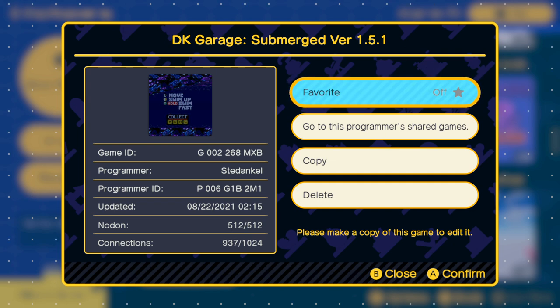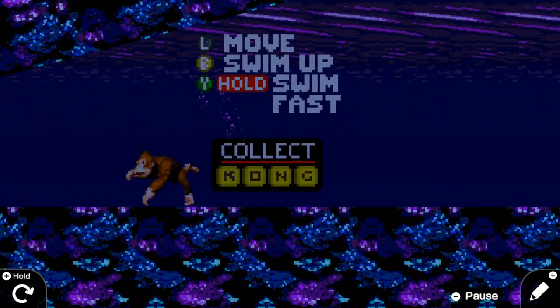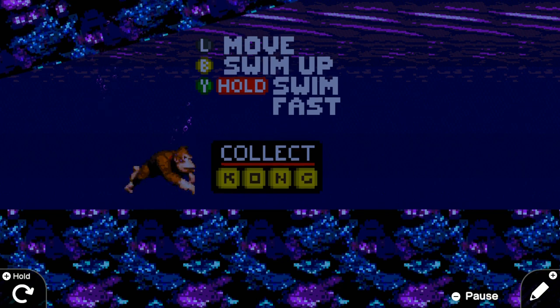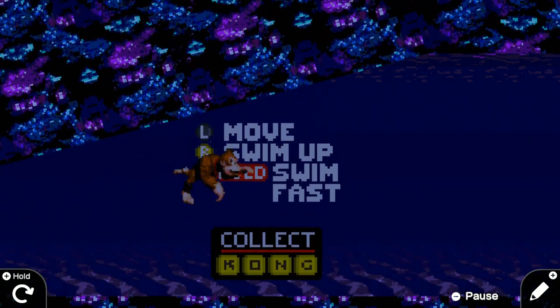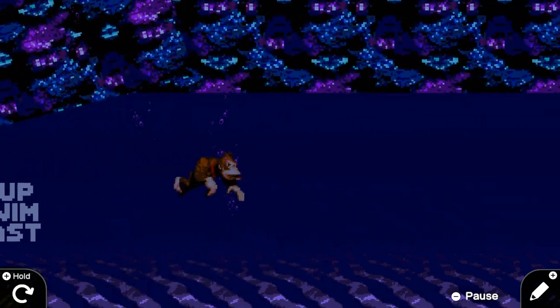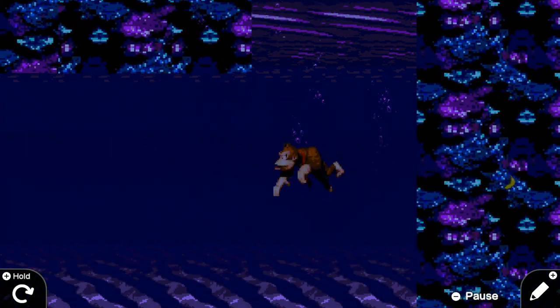He's just running into a couple of issues with that little node limitation. But still, you need to check this one out because this is 100% one of the best games in Game Builder Garage. Again, you get a ton of bonus points if you include the instructions here. You move with L, you swim up with B, and if you hold Y, you swim faster. The goal is to collect the Kong letters, which will break open this box at the end and bring you to the end of the game.